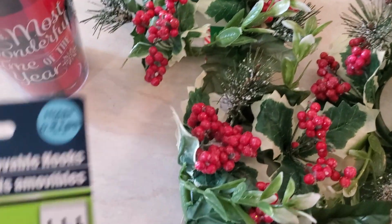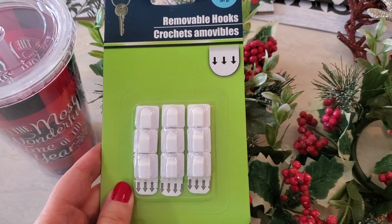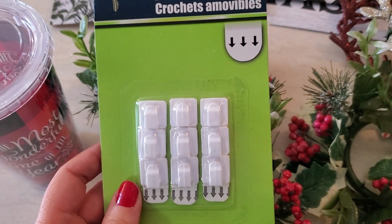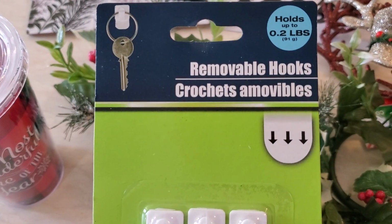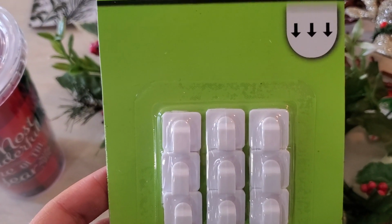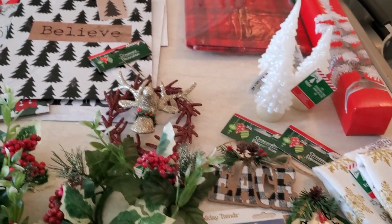And the last thing I got were these removable hooks. I like to put them on my mantle so that when I hang up my stockings, I don't have to use a hammer or nail, or even if I'm hanging up little pictures somewhere, these are great for that. It says it holds up to 0.2 pounds. I think they hold a bit more than that because I have used these in the past, but if you're not sure, just use two of them. If you're hanging up a stocking, that might be a little bit heavier. That is the end of my Dollar Tree haul.